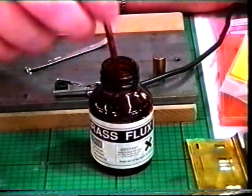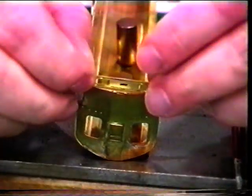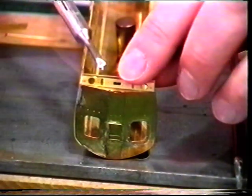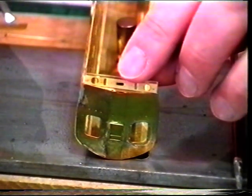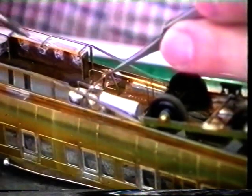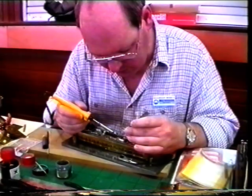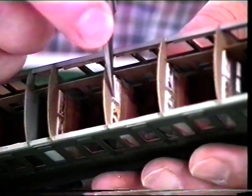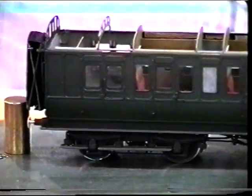The buffer beam is then mated to the coach by first applying flux. Then, with a small amount of solder on the iron, one end is tacked, then the other end. If all is correct and square, more solder can then be run along to complete the joint. So, gradually and carefully, parts removed from the brass fret are built up to form the complete coach structure. There are, of course, other intermediate steps, such as making the bogies or attending to interior detail, in order to complete the whole job.